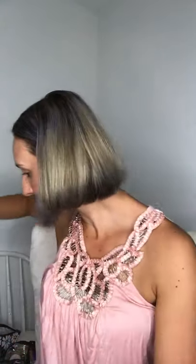Super easy. All right, so then for your eyes, you can do an eyeliner on the bottom or on the top. You can do cat eyes. There's a lot you can do with eyes that aren't necessarily every day to make it a little bit more dramatic, depending on the type of look that you want. I'm gonna put a little bit of eyeliner just on the bottom. And I go back and forth.